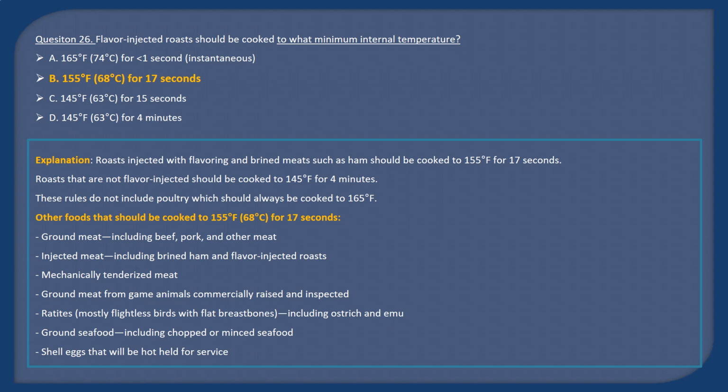Other foods that should be cooked to 155 degrees F for 17 seconds: ground meat, including beef, pork, and other meat; injected meat, including brine ham and flavor injected roast; mechanically tenderized meat; ground meat from game animals commercially raised and inspected; ratites, mostly flightless birds with flat breastbones, including ostrich and emu; ground seafood, including chopped or minced seafood; shell eggs that will be hot held for service.